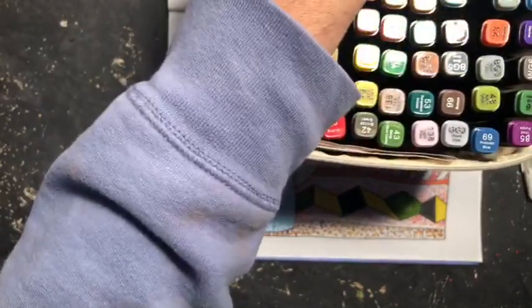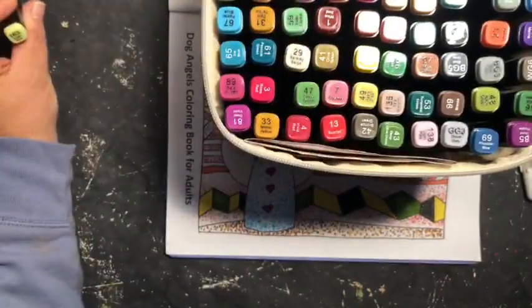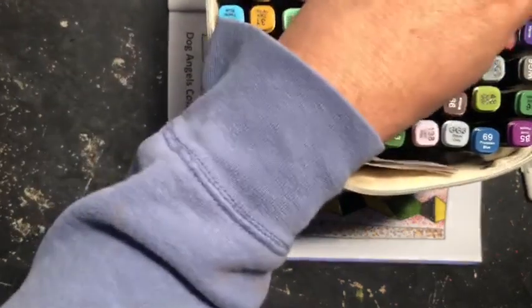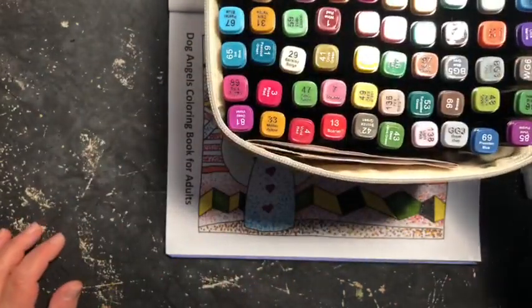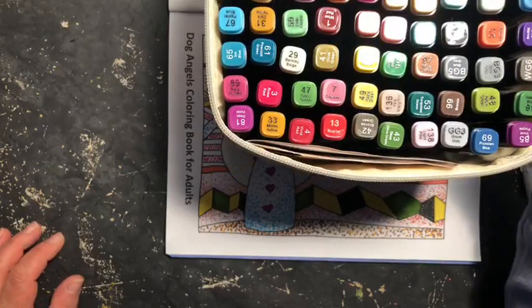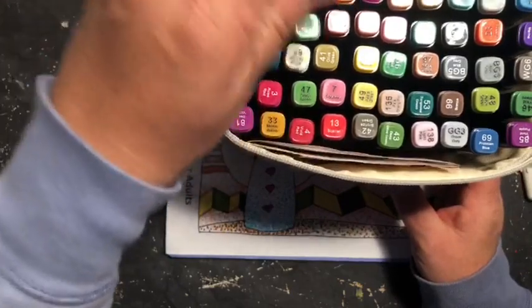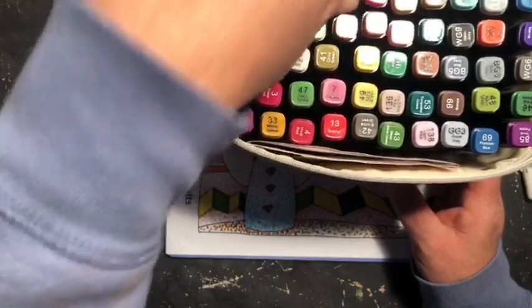Green, I thought that said Green Rice, Green Bice, what is that? I'm confused about that one. Warm Gray, Cream, Salmon Pink, Pastel Violet, Marigold.